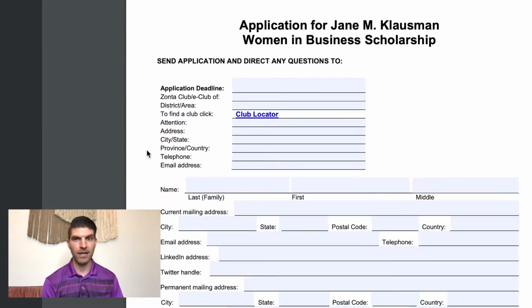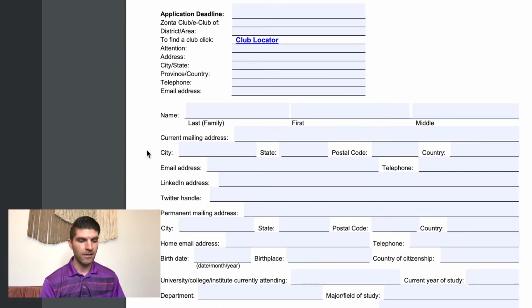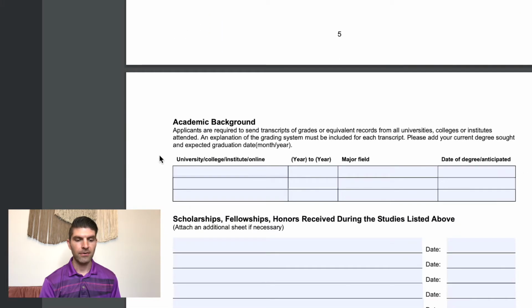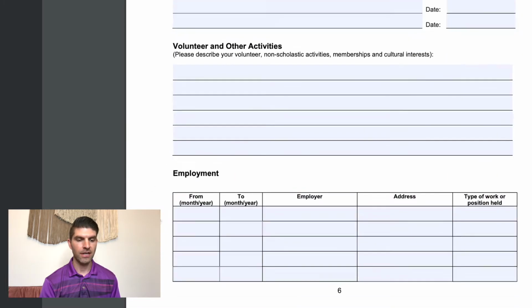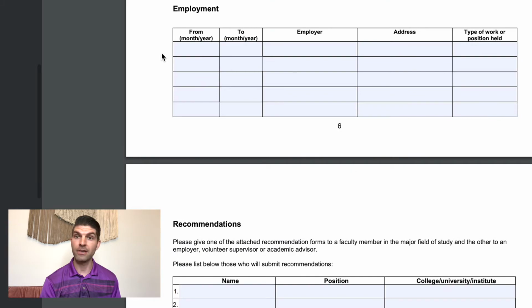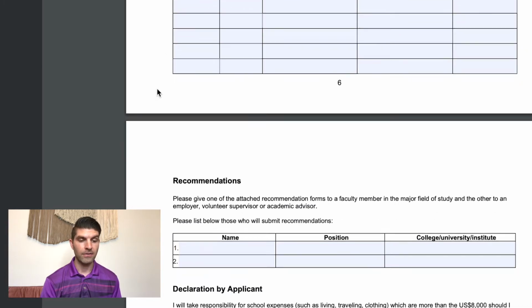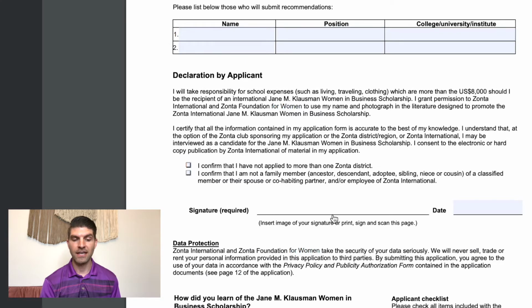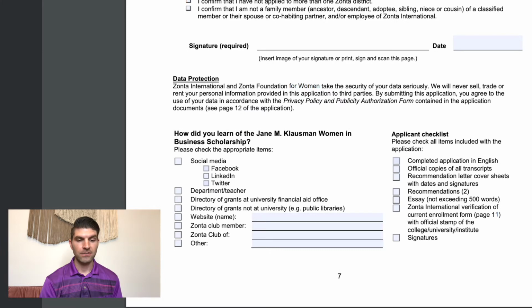And then here's the actual application that you will fill out. And again, put all your information here, fill out all that information, your academic background, all this information is necessary and important. Any employment, if you have any employment history. Recommendations, they already talked about needing those. And then you will have to print this and sign it. See, it says right here, well, I guess insert an image of your signature or print, sign it, and scan it back. And then you're going to email this after you've scanned it back in. Then they talk about data protections, all that sort of stuff.